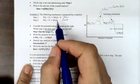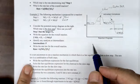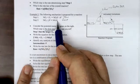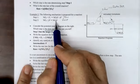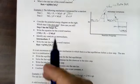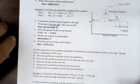Write the overall reaction. Well, nothing cancels. Oh, yes, it does. F single cancels out, doesn't it? Yes, it does. So we have two NO2s plus F2 yields NO2F. Or two NO2Fs. Whoops. Two of them, huh? Oh yeah, there would be two. Which is why they are correct. And then this one would be F. And the intermediate is F because it crosses out because it's on both sides. It is created and yet consumed. That's just my little phrase.